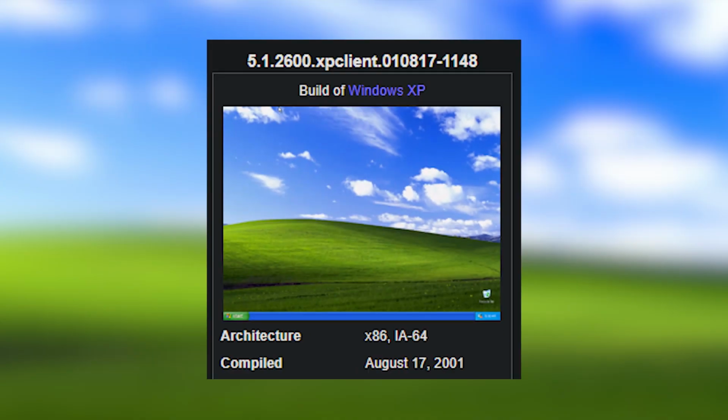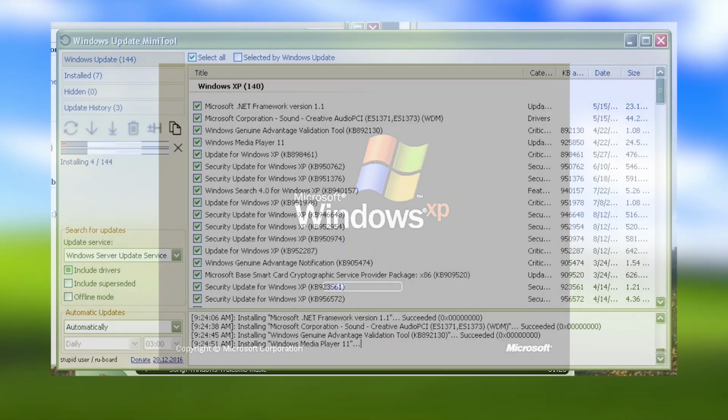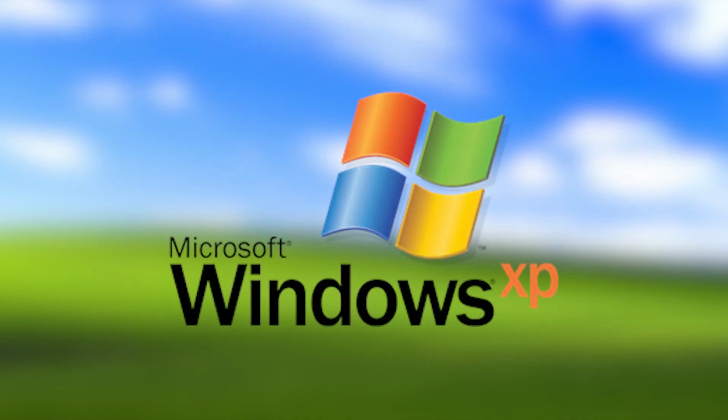But did you know that Windows XP just turned 20 years old? Yeah, the release build was compiled on the 17th of August 2001. Today, I will be checking out Windows XP 20 years later, performing some updates on the system, and checking out some daily use scenarios. Happy 20th, Windows XP!